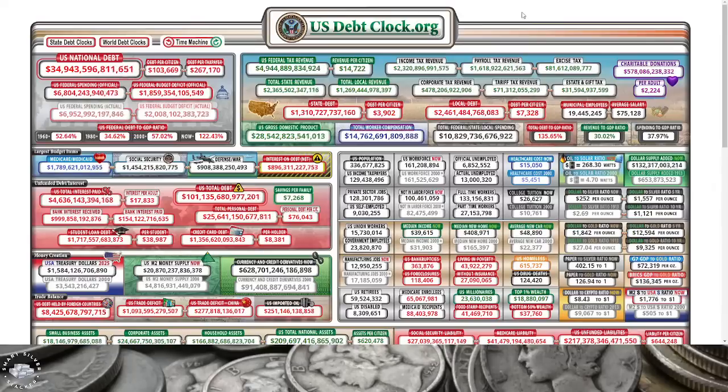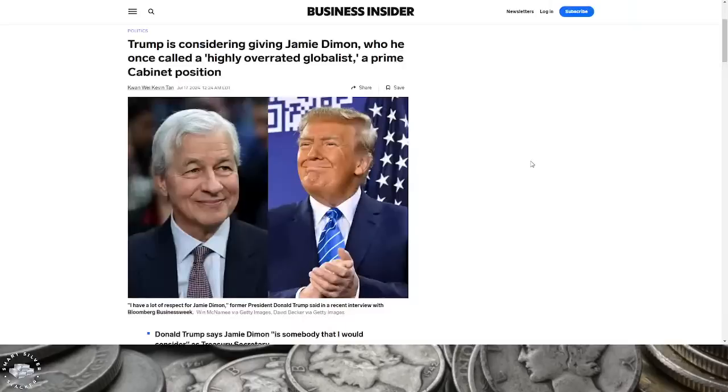But the dollar is going to be in serious jeopardy. And if you doubt that, look at who Trump is considering for the role of Secretary of Treasury: Jamie Dimon, head of mega bank JP Morgan. I mean, if you think the name of the game is going to change in November because of an election, well, you've got another thing coming. I mean, the same folks are going to be calling the shots.